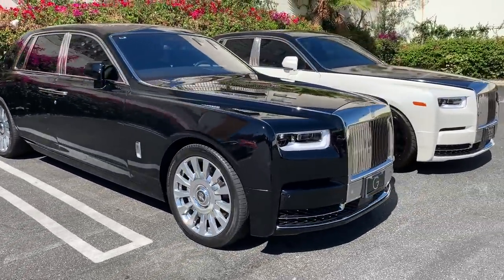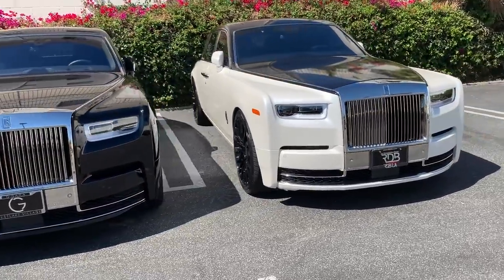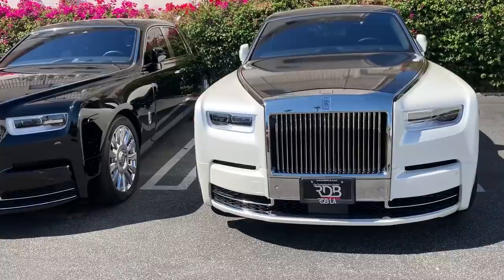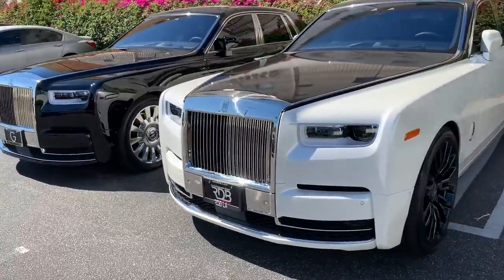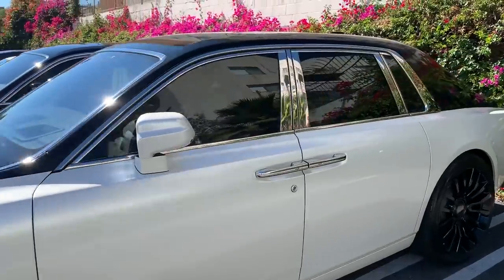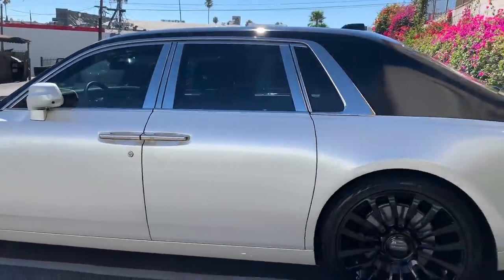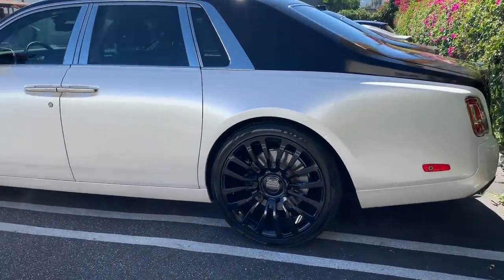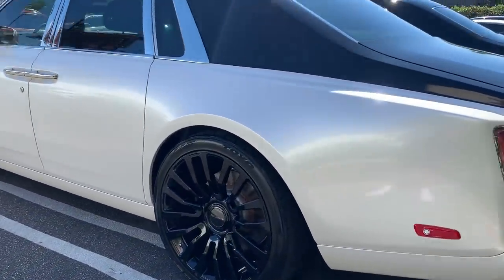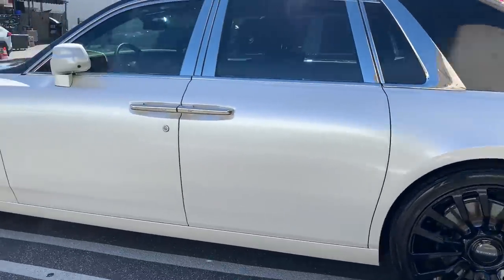Right next to it, another Phantom 8. This guy was fully wrapped by us previously. As you could see, it's got a pearl white wrap on the sides and a gloss black going through the top. Also looks incredible. This guy was also tinted. This one features 24-inch Mansory wheels that we did a while back with some beefy tires. So that looks great, rides great.